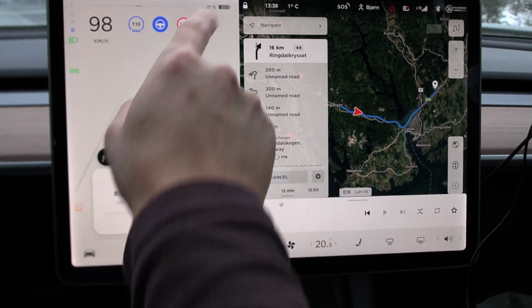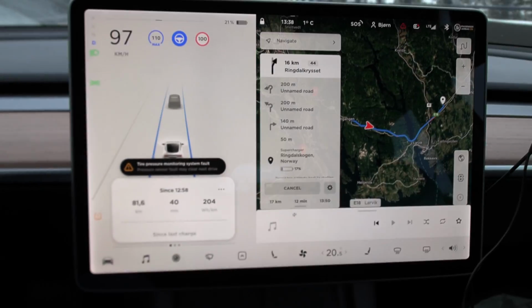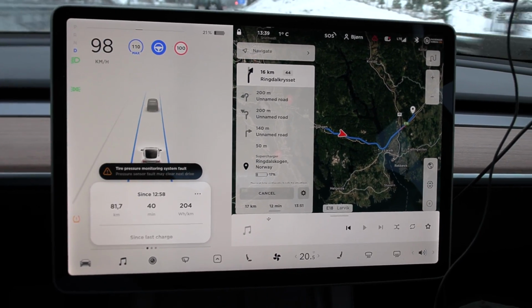So with this car, I want to charge to about 50% only every time. So this is a bit weird. We have to stop there kind of often, but yeah, let's go for it.